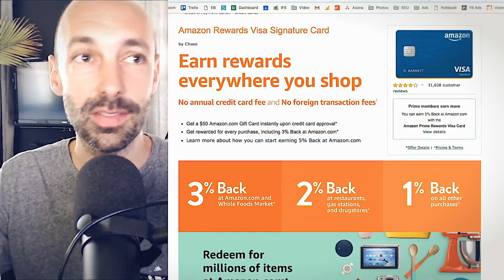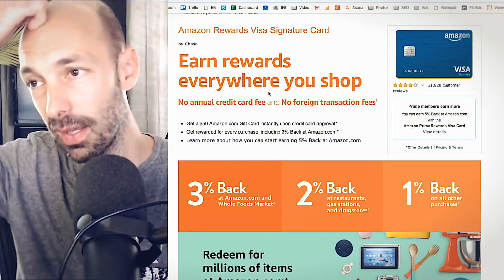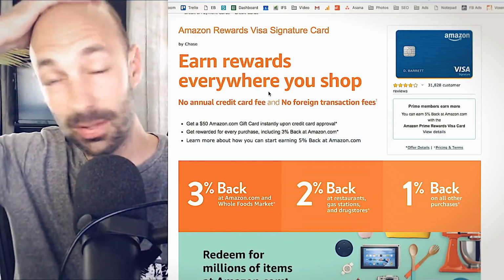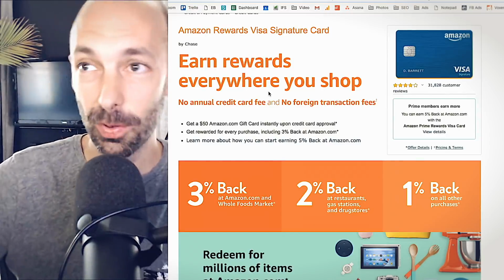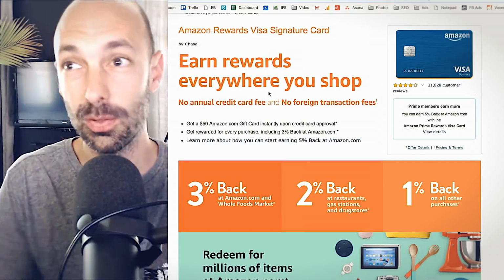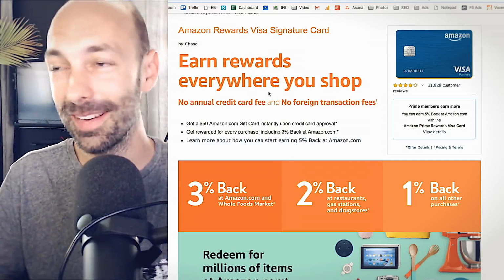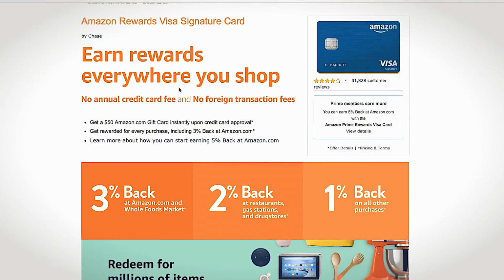All right, next on the list is the Amazon Rewards Visa Signature Card. And this is one that I use. I have other credit cards that I use. I don't use this one. I really like my Chase Sapphire Preferred because I like our travel rewards, and we use those really well. And we've gotten tons of travel, and so it's been a major blessing for us. And so I don't use this card, but it is definitely a way you can save some cash on Amazon.